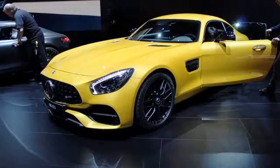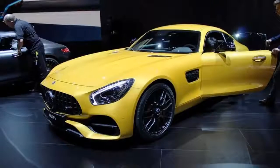Then there's the AMG GTS, which also gets its own power increase to the tune of 12 horses and 15 pound-feet of twist. Do the math, the GTS now stands to get a total output of 515 horsepower and 494 pound-feet of torque.